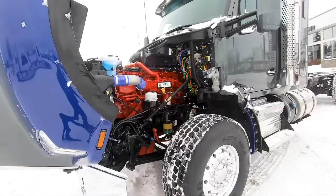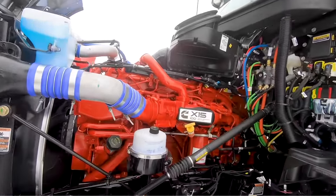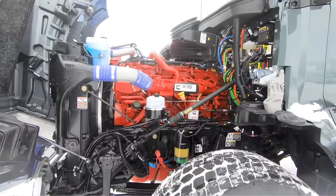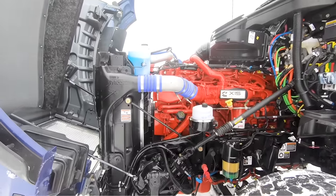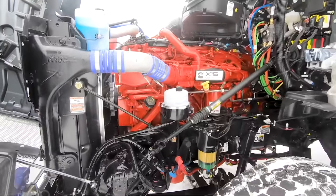We have the 450 horsepower Cummins X15. It is the efficiency series. It's a little bit lighter duty weights, what they're doing with this truck. So we don't need to put it with too big of a power plant under here. Not like their five axle rotator that they have with a 605, but this one here is the 450.